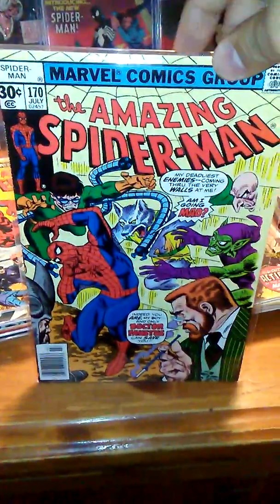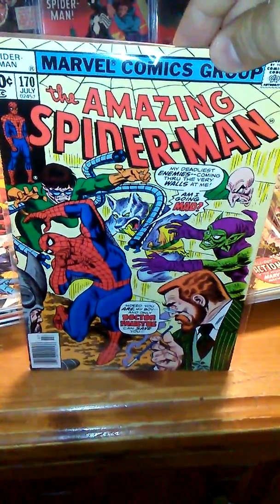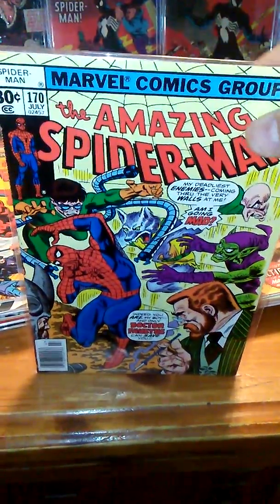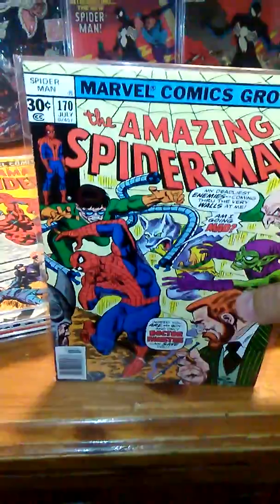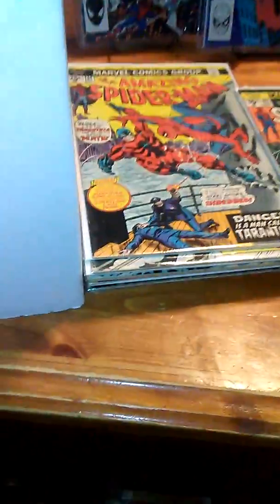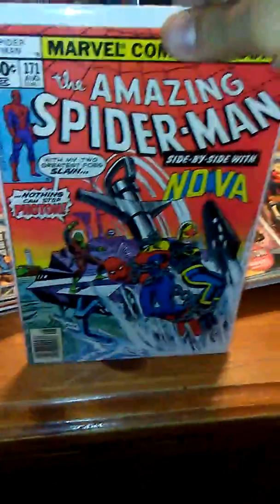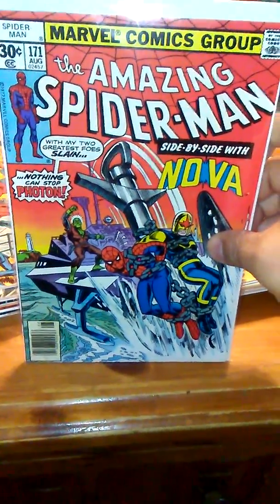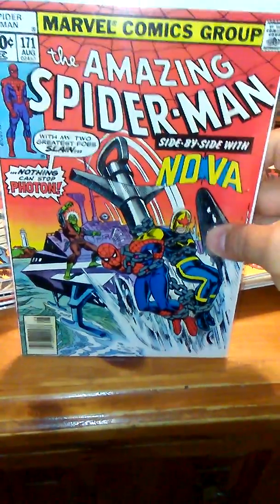Another cool cover is Spidey 170. You got Goblin, Man-Wolf, Vulture, and Doc Ock, and you got Rhino in the corner there, going at it. Spidey 171, cool cover featuring Nova. As a comic fan, I've never really liked Nova. Kind of felt like he's overrated. Hope I didn't offend anybody, but that's just my opinion.